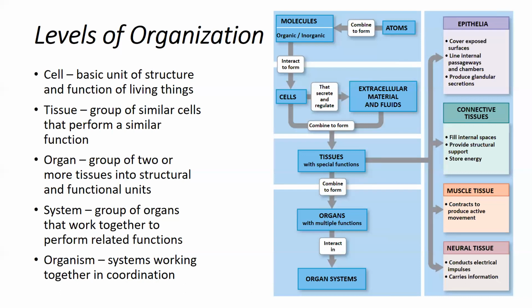I think I'm hearing it. Anyone? What do you eat? What's part of your diet? Glucose, thank you. Glucose.